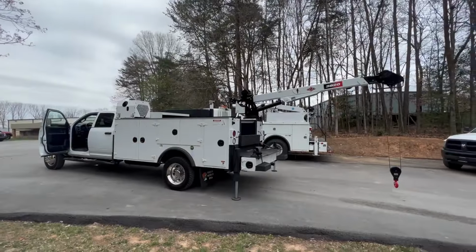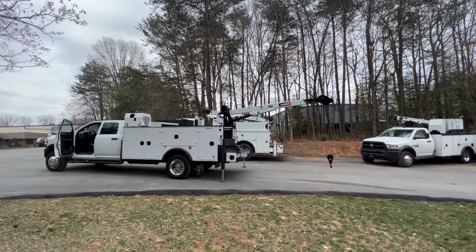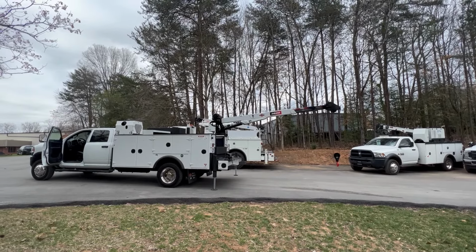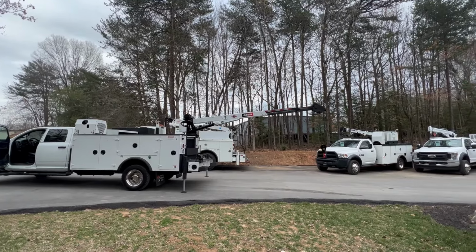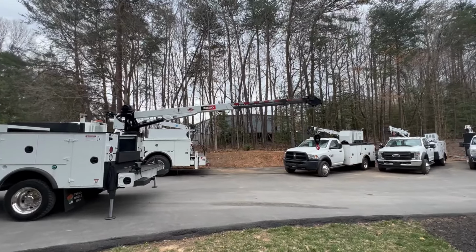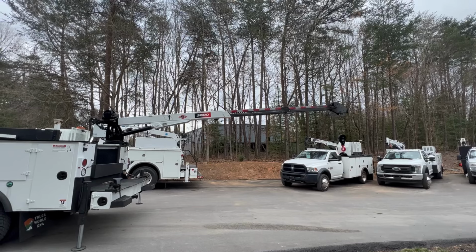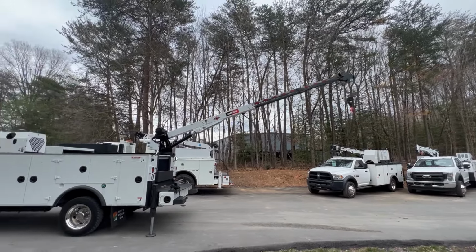As I mentioned before, it's a 7,500 pound maximum lifting capacity, and it's a two-stage extension out to 20 feet total. You see both stages are hydraulic. So that's full extension out to 20 feet.